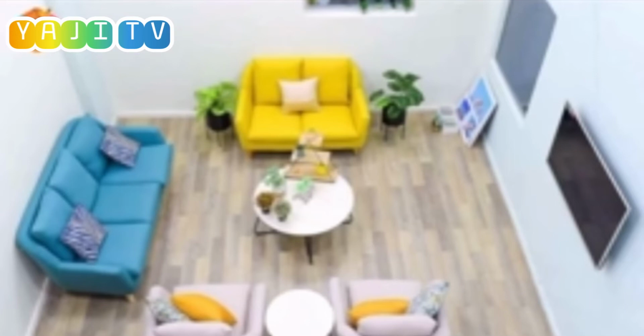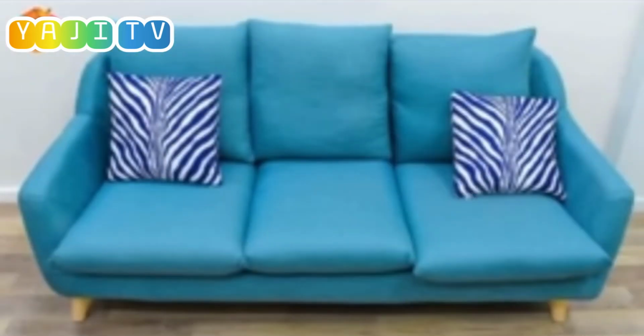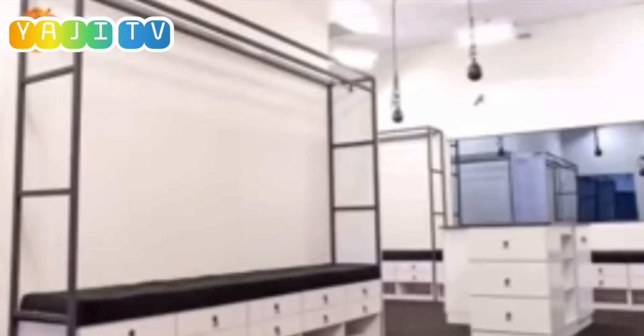This is the head of house lounge, a special lounge. You need to be qualified to be in this lounge. This is like a private suite for the head of house. You can see the chairs for the head of house lounge. Very sweet. They even have a special room upstairs inside the head of house lounge. So guys, isn't this amazing? This is very sweet and lovely.